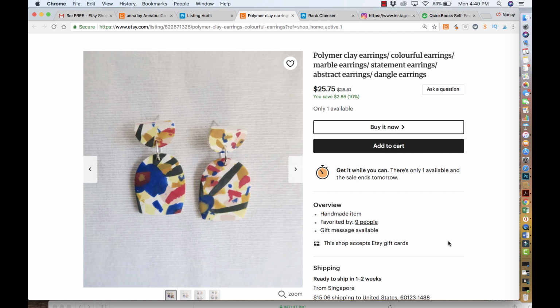So the first impression is, when I look at your photos, without reading the listing description, it can be a little confusing on what I'm looking at. When I look at this photo, to me, it does not look like earrings. They look more like maybe a keychain. In my opinion, I wouldn't know what I'm looking at.